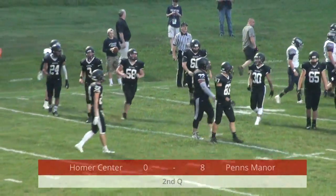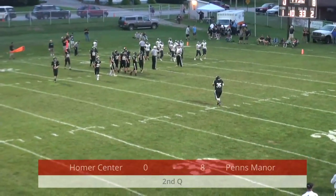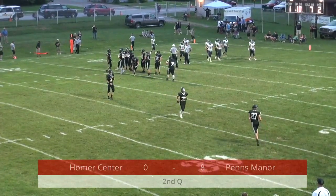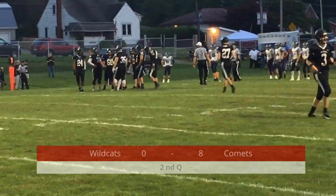Mike Rizzo finally stopped him for the Penns Manor Comets, the weak side defensive end, but Ben was scooting pretty good there. Yeah, he did a nice job. Little fake that time. Got enough of a gap to get through, and that's what makes him so tough as a runner.